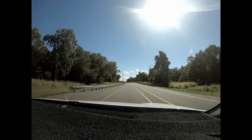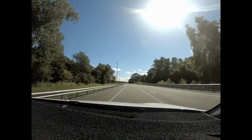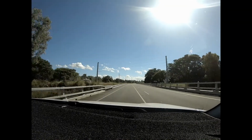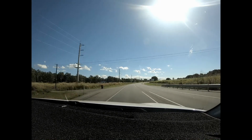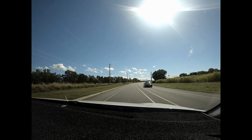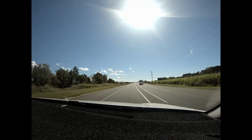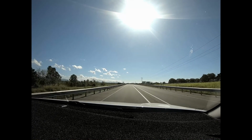And this area here is notorious for flooding. All of this new section here they've raised the road and the bridges to higher than what they were previously, because the flooding just gets so bad here, it cuts off all of the highway, and people get stuck for days sometimes, unable to go north or south. This in particular here, this bridge is raised quite high, and I don't believe that it floods anymore.